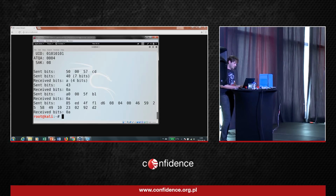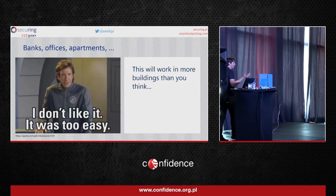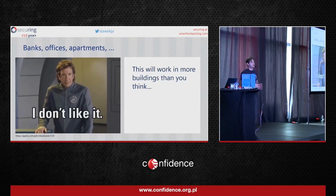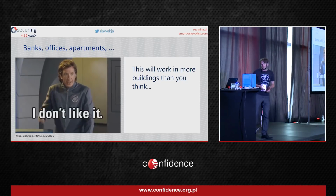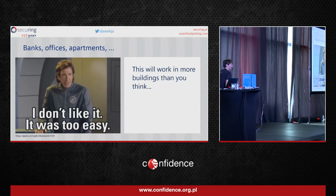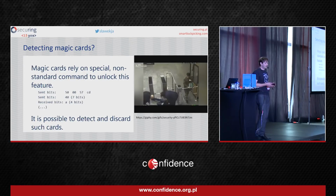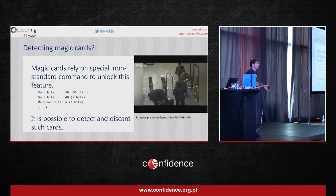And it works for a lot of access control systems. I've seen it in banks and offices and apartments and so on. You might be surprised how many buildings it works in. But we can actually detect such cards, because they rely on special magic commands. So there are systems that can detect such malicious users and such cards and just discard them.